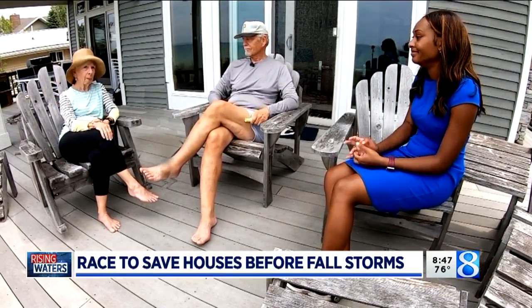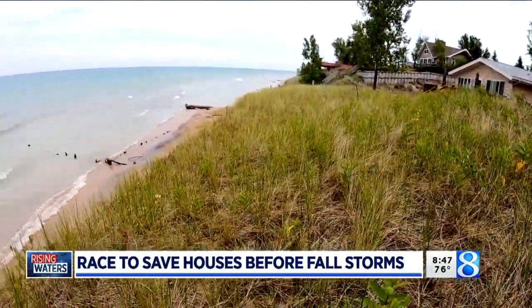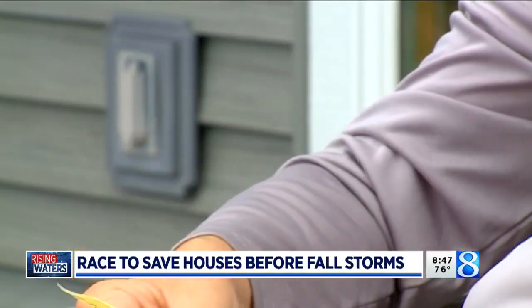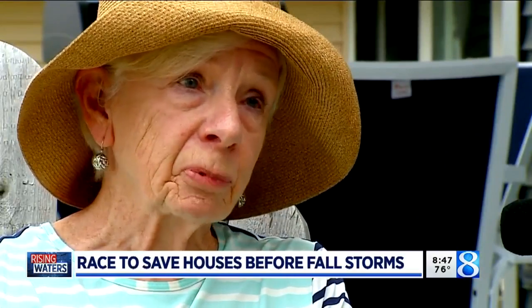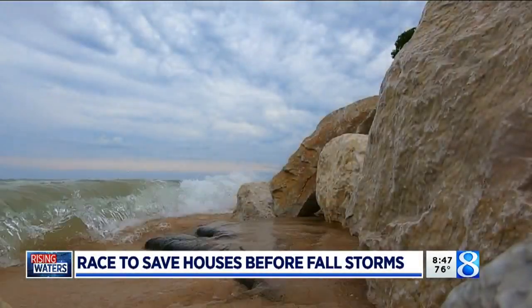Gail and Garrett Seegers have been keeping track of the loss of land at their beachfront property in Mears for 15 years. They say they've lost about 200 feet of land. It says it's never ever been even close to being this high and this close to the house. Nothing stops water. It is a powerful force that needs to be respected. A familiar story for many.